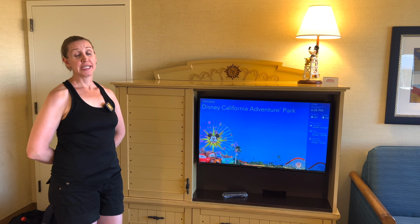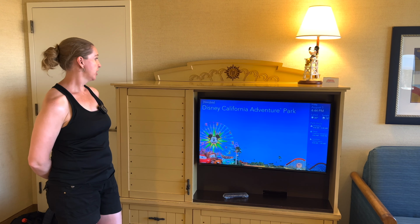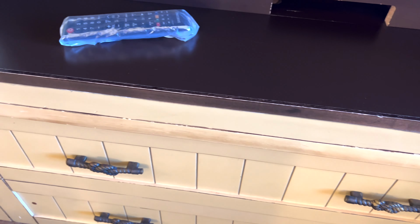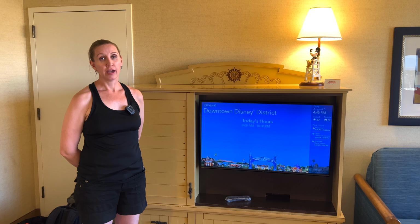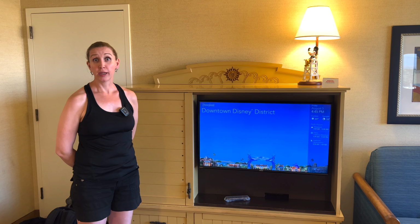We've been staying here for quite some time, and the furniture is pretty beat up. It is due for a renovation, and you can tell when you look at the furniture, unfortunately. It's still a very nice room, very spacious, very bright room here.